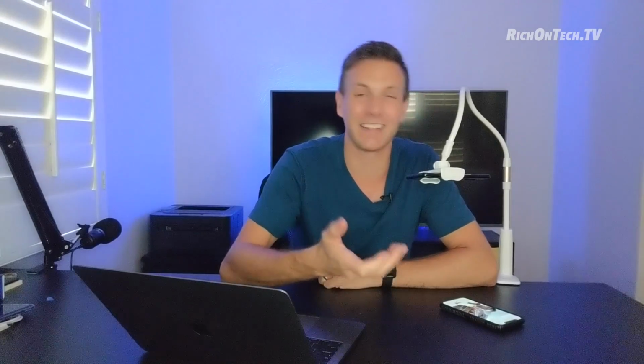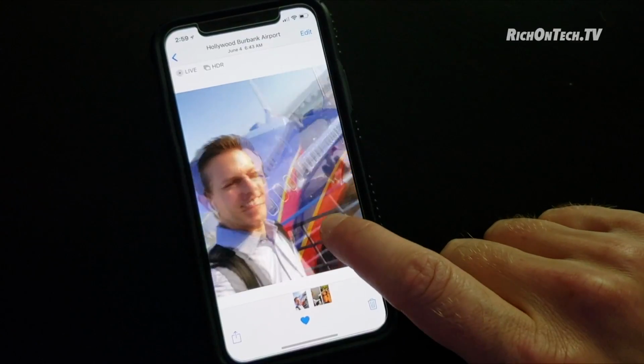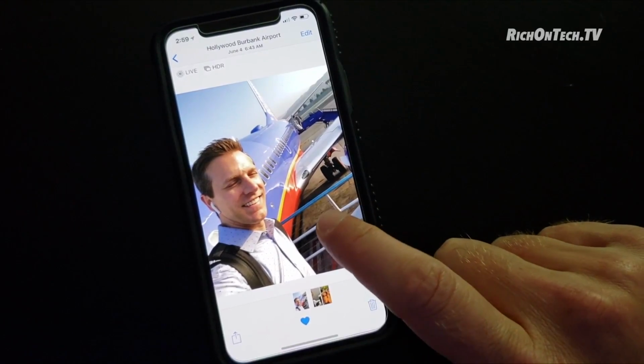Apple built this into the iPhone a couple of years back, and basically it records a little video clip before and after you take your picture. Realistically, you get a little video every time you take a picture if the feature's on, and you can see that video if you scroll through your photos, but you can also press and hold down on your screen and review the video that your iPhone took.